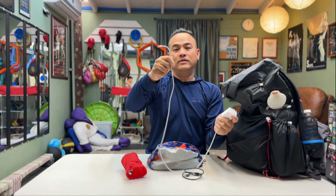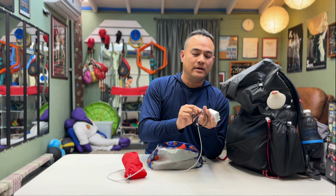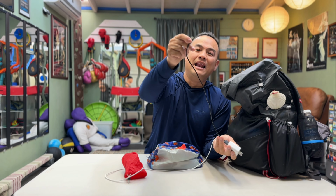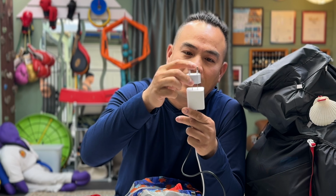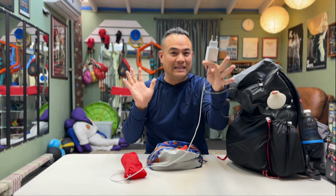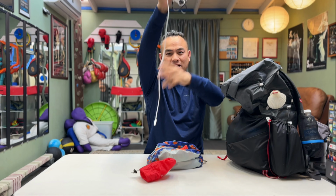This one's for my phone. And this one is for my headlamp. And what else do you need? You need this thing. And that's it. That's all I brought with me on the Camino.